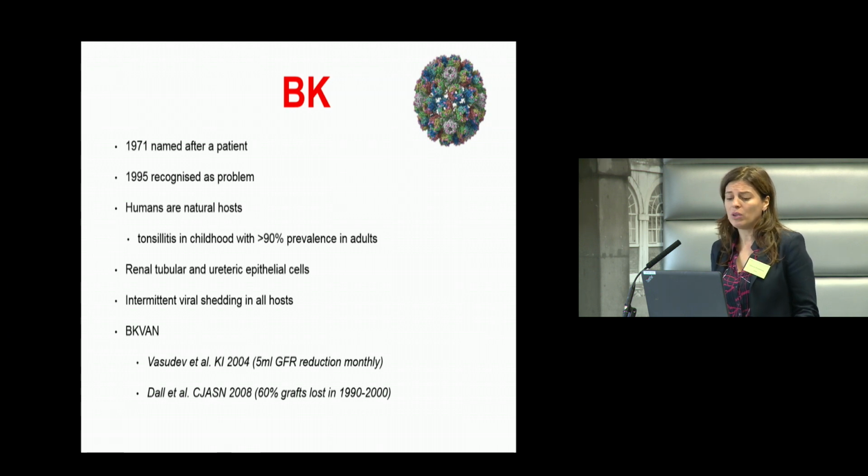As humans, we are the natural hosts, and the infection is usually acquired in the early childhood as tonsillitis, with more than 90% of prevalence in the adults. After the infection in the tonsils, the monocytes carry the virus all over the body, and it is usually the renal tubular and ureteric epithelial cells which this virus resides in and is usually maintained in the latent state. You will find intermittent viral shedding in all hosts, particularly during the pregnancy in women.